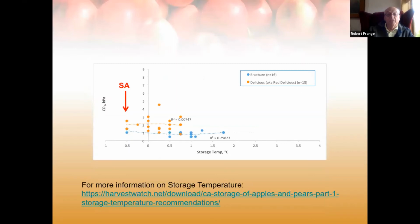Again, I'm a victim of what recommendations I'm able to get. You can see that the range now is just not even up to 2 Celsius in recommendations, and in Delicious it's even lower. So there's not much one can conclude from that, but certainly again, South Africa is consistently low in its storage recommendation. And I would throw out the question in your research whether you should be exploring higher storage temperatures, and if you do, try going above 2 Celsius and see if you can allow the CO2 to go up in the varieties of your choice.